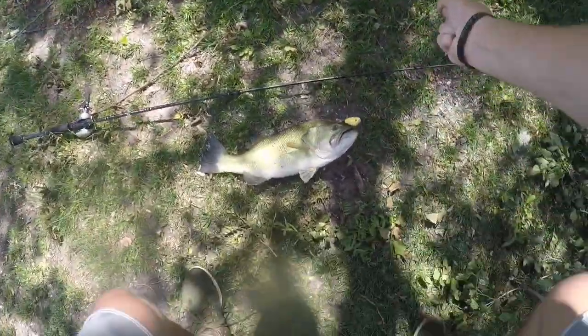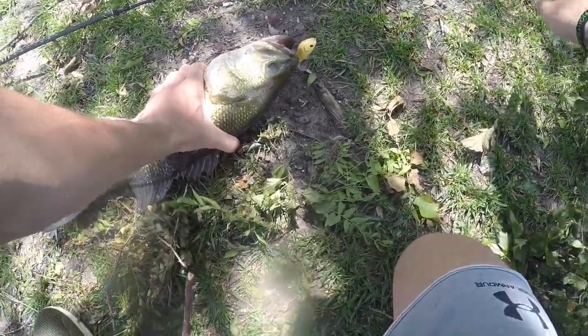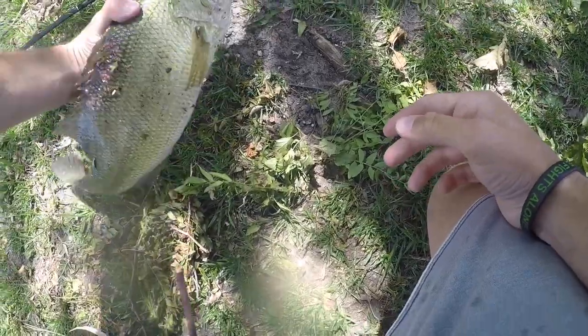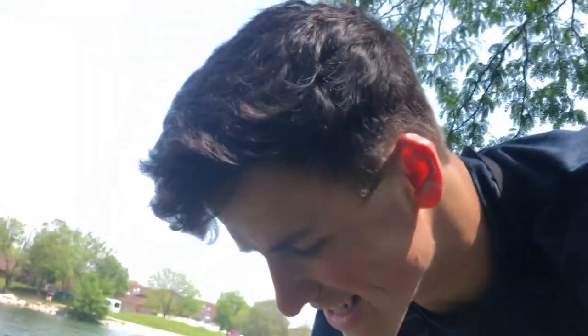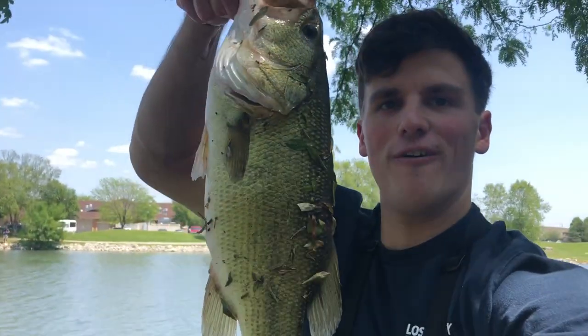Wow. Look at that fish. Guys, look at that thing. It's a monster. It's a big one. It's an absolute monster. This is 10 times bigger than the one I just caught earlier. I need my pliers. All right, guys, this is the second fish of the day.